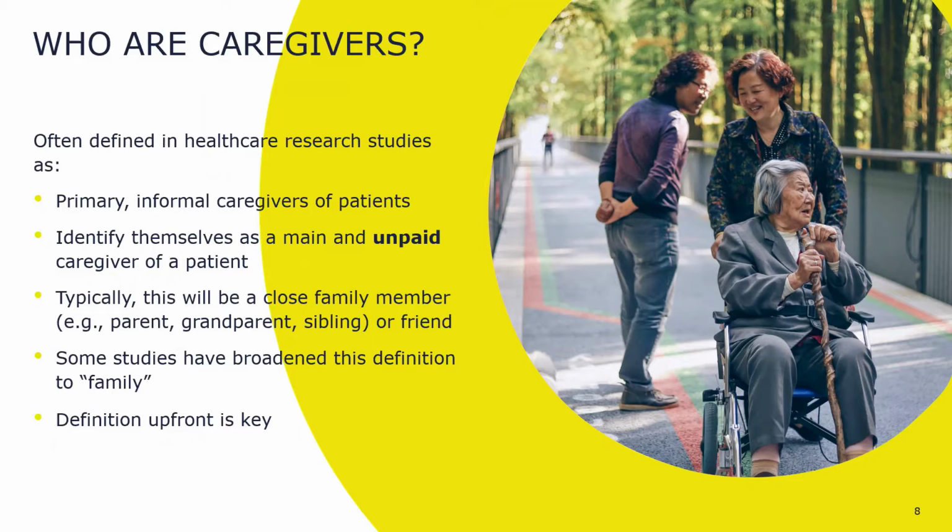And by informal caregivers, we usually mean those who are usually unpaid. So they don't necessarily have to be people who are receiving, for example, carer benefits. They're people who are providing this care without being paid and as part of their role as a family member of this patient. So typically the type of people that we see in our studies, we see close family members, parents, grandparents, siblings, sometimes close friends.